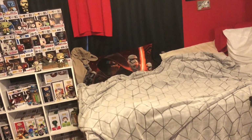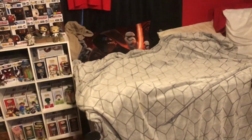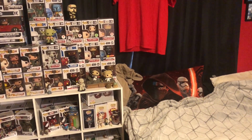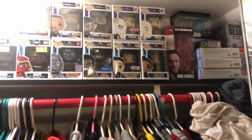At the moment, I have 435 items on my Funko app. That could range from a Pez to a mystery mini and stuff like that. But actual Funko Pop, 3-inch figure, 4-inch figure, whatever, I probably have close to 400 total. And again, I probably have about 200 to 250 over here at my mom's, so I will definitely show you the whole thing. So I guess we'll start off here at the top of my closet.